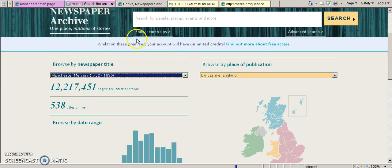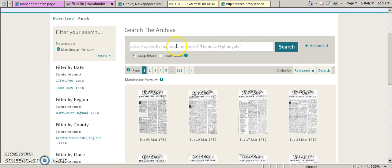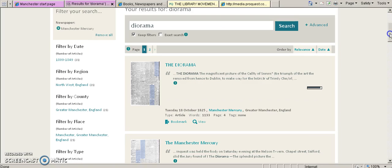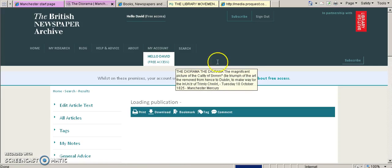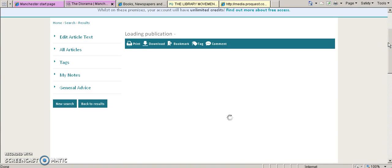So I want to search in there. So we've got a filter for the Manchester Mercury and put in some text. We could add some date search here, but let's just do an open search. And here we have some articles on the diorama. So it's just loading now. And it works in a very similar way to the Guardian, the Times and Newsbank.